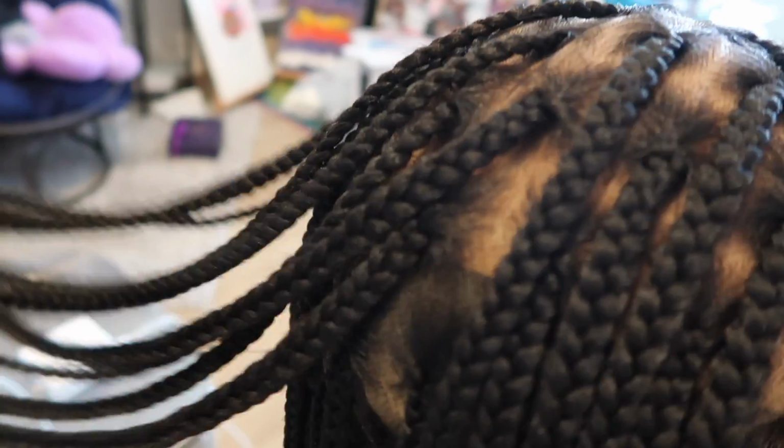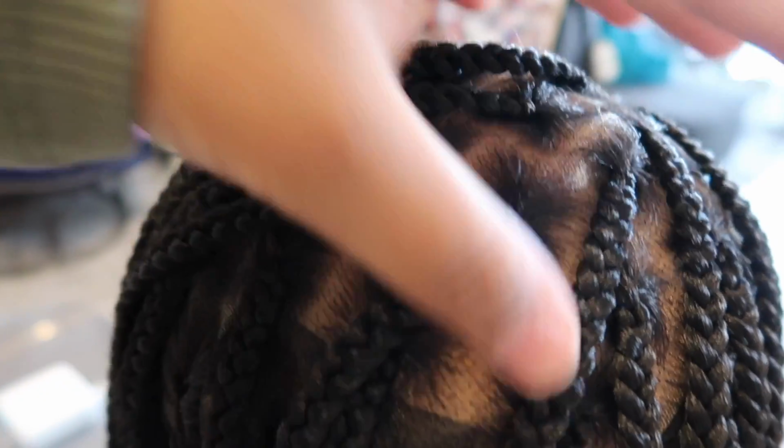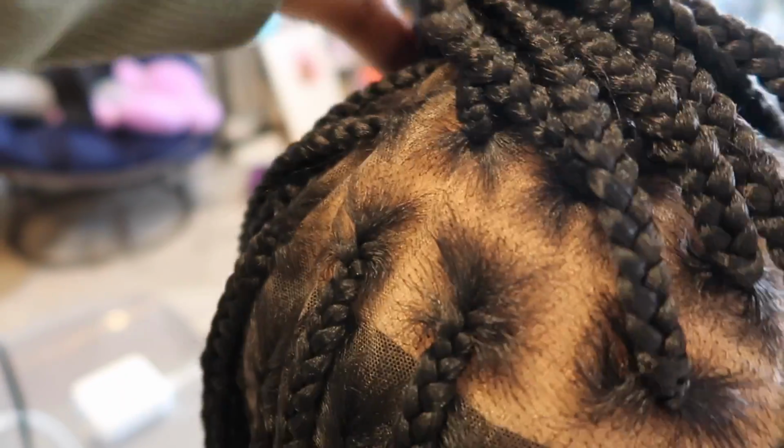And in these next clips, I'm going to show you guys the details of the wig and the scalp and everything, and show you how it looks really realistic and how I got it to look like the braids naturally came out of the girl's scalp. You feel me?